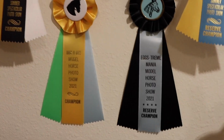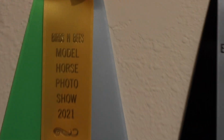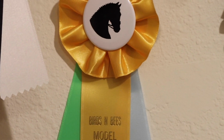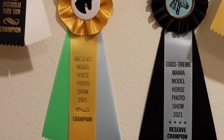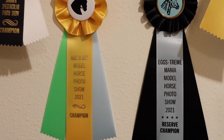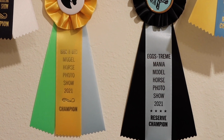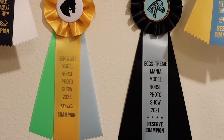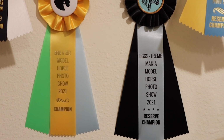Okay, and like I said, I'm going to talk about a couple of my cooler ribbons as I go through the tour. This one here, the yellow rosette, was an overall traditional grand champion that my Spring Break Newsworthy won. So that was a really cool one, because he was the best horse out of all the traditionals in that show. It was cool to have him win that.